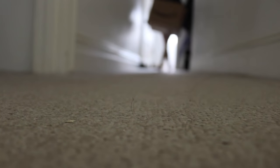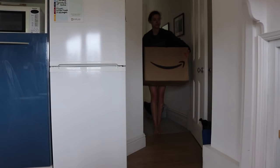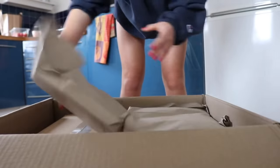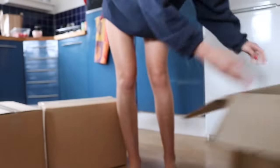I thought that Amazon order was a book. I was wrong. Ah, big box. I bought two wine racks. They should, in theory, fit here. I thought this was going to be an assembly DIY thing.